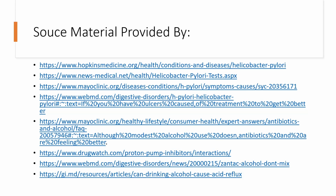Source material for this presentation has been provided by the links down below. How you're going to actually verify these links, I have no flipping clue. But I'm sure you'll all figure it out and be motivated enough to type all of that in. Except for, I don't know, the fifth one? I'm not typing all that in. Even the fourth one. What's even that character? What is GIMD? What is any of this? What the freaking farts?